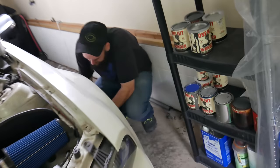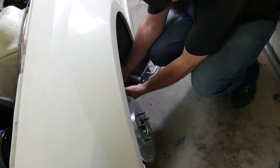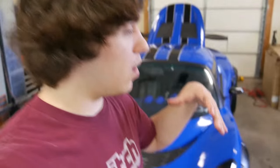DRZ is here. He's up in the house. We are now working on getting the brakes on the car. I'll give you guys some close-ups of that. But first, I need to turn on the light so you guys have some more lighting in here. We have all the wheels that are sitting over there. You can clearly see. What we're going to do is get the brakes seated. After the brakes are seated, we'll get the wheels on.